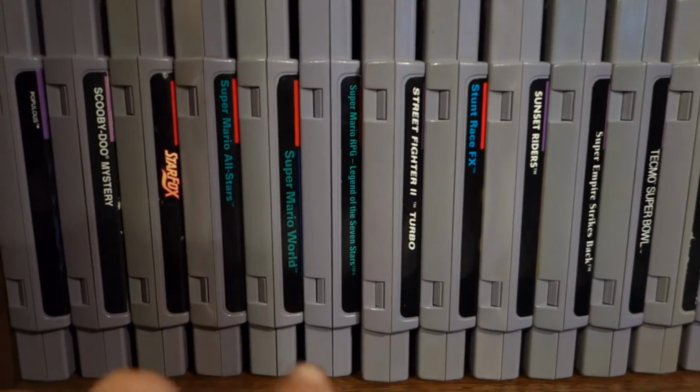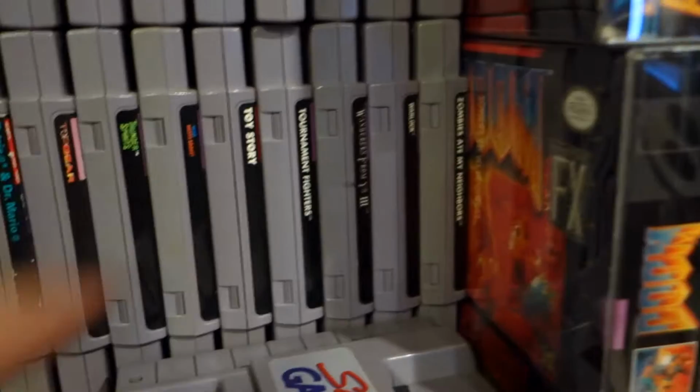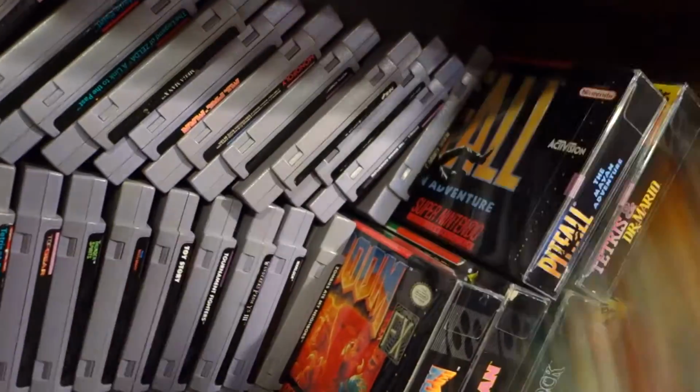Super Mario All-Stars, Super Mario World, Super Mario RPG, Toy Store, that's a great one. Tournament Fighters, I actually got that for $2 at Goodwill. Freaking steal. Here I have Super Mario All-Stars. Uh-oh. That's a bad idea. I'll just throw that off to the side.